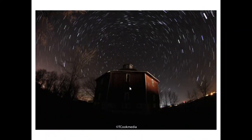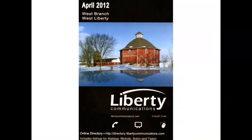And then people have come out to take pictures of the barn. It's a wonderful place, as I said, for artists to come out, for photographers to come out. This man left his camera out all night long and got pictures of the stars moving around the barn during the evening. It turns out, much to my surprise, the barn appeared on the front cover of the West Liberty and West Branch telephone book. This is not a river or a lake, this is actually the roof of a car, which I thought was kind of clever.